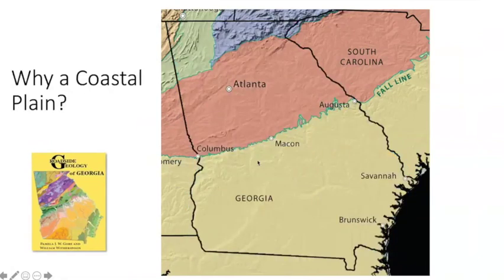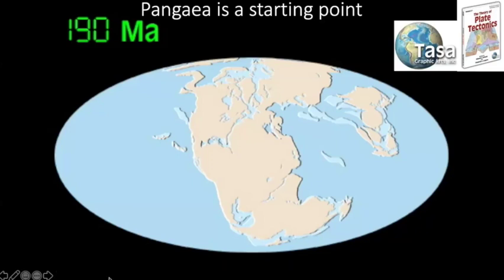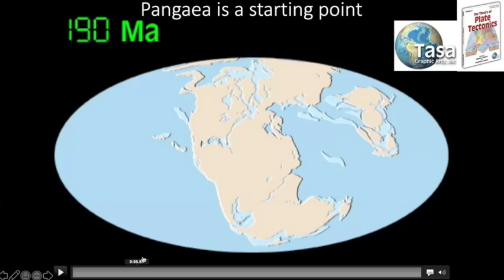And so we talk about, you know, to first understand why there's a fall line, of course, you want to know why these sediments are here. And you really want to go back to Pangaea. So this is Christopher Scotese's paleogeography that was packaged by an excellent teaching resource called Tasa Arts Theory of Plate Tectonics. I'll be showing a couple of illustrations of theirs.